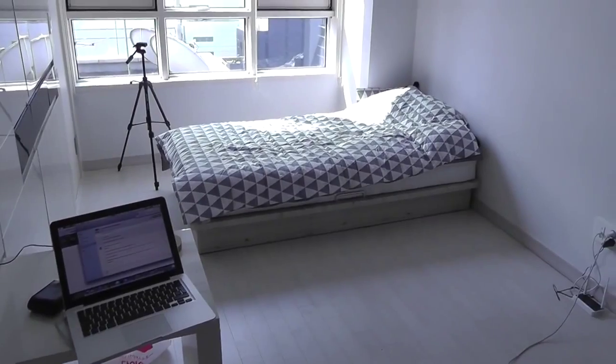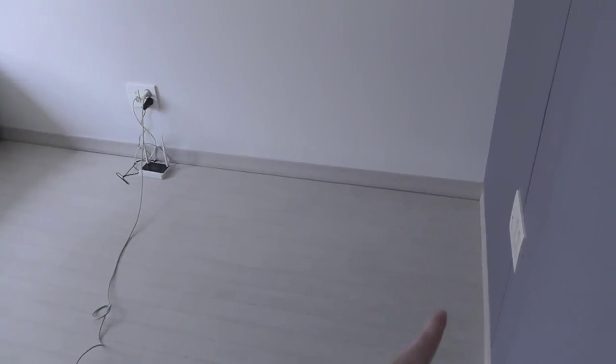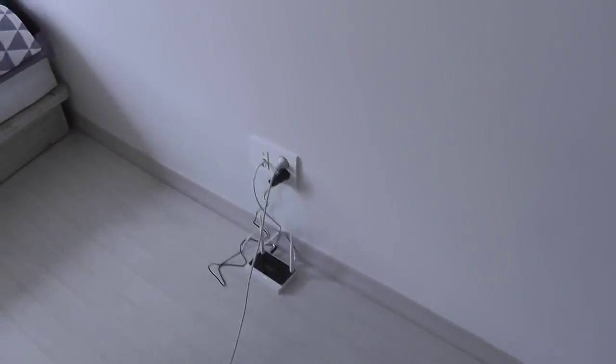And I'm currently in the middle of buying a lot of furniture, so basically I have nothing here yet. There's my bed, there's my laptop, and here is a big empty area where I think there will be a sofa in the future or a TV here. And there's my router over there. And that's basically my one room Officetel.